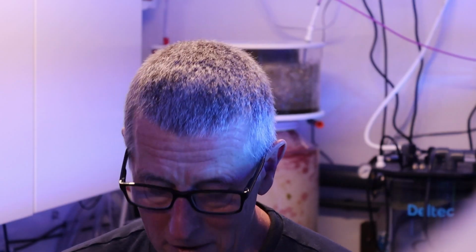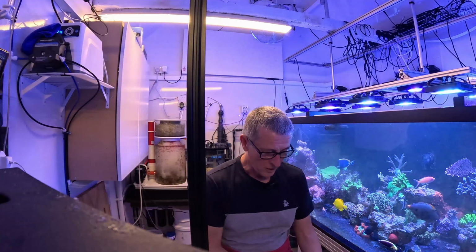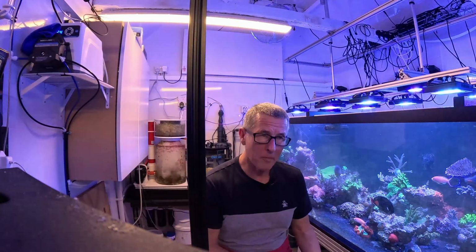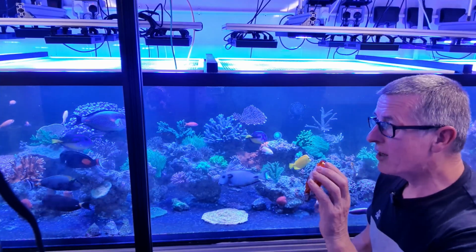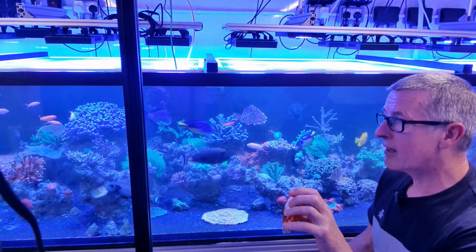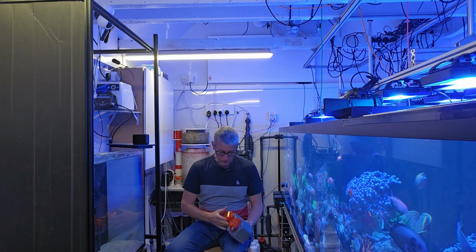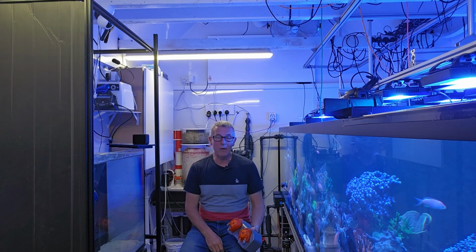Initially I thought maybe it was blocked somewhere so it couldn't physically turn. So I took all the lines off, cleared all the lines, put them back on, and did the same thing. I took the actual head off, cleaned the line out, put them back on, and it made the same noise. So I was like, right, I'm out of ideas now.